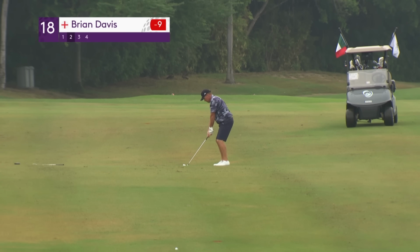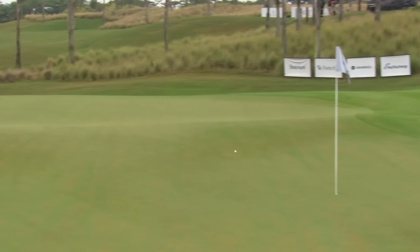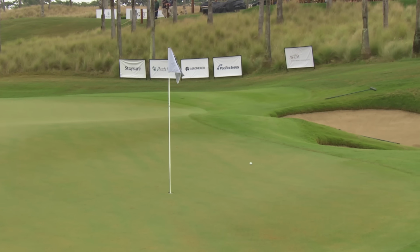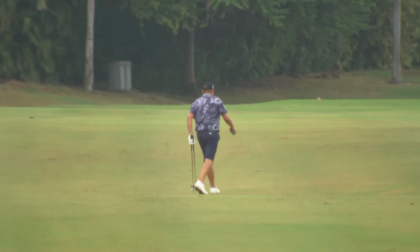Five times a PGA Tour runner-up, Brian Davis. After his surgery 7 years ago, though, he didn't know he'd actually get a chance to be playing seniors golf. Yeah, nice to see him out playing here again, and had a lovely approach shot into the final hole.